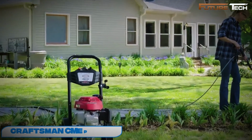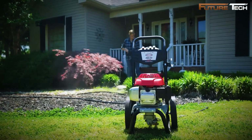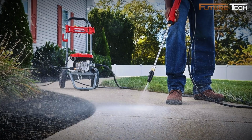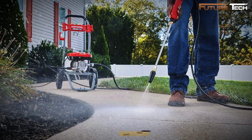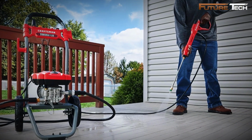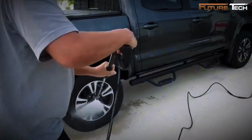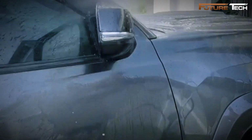CRAFTSMAN CMEPW2800. It is a robust electric brushless cold water pressure washer designed to make outdoor cleaning tasks more efficient and effortless. With its powerful performance, it delivers up to 2,800 max psi and 1.1 GPM, providing the right amount of pressure and flow for a wide range of cleaning applications. Whether you're washing your car, clearing off your patio, or cleaning your driveway, this pressure washer has the power to get the job done quickly and effectively.